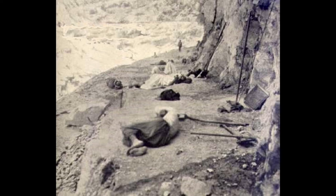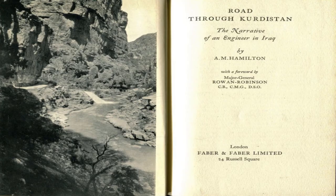On his return to London in 1934, Hamilton penned a book about his adventures. With chapters entitled Blood Feuds, Forts on the Frontier, and Treasure Vaults of Ancient Kings, it became a bestseller. It is still a great read today. It's certainly on my bookshelf.